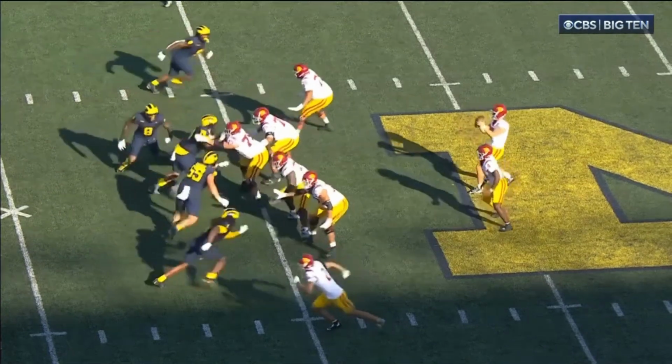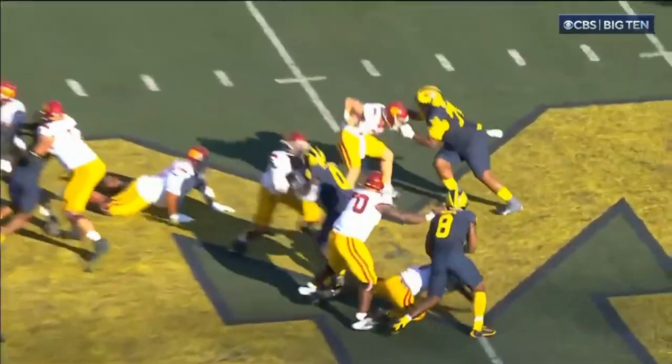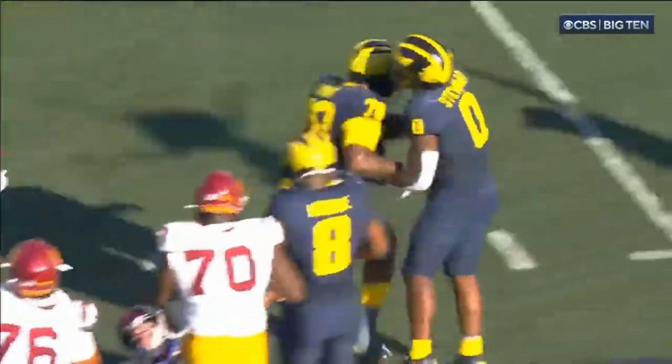Now in this play here, he's able to get around the guard and he hustles, gets the quarterback on the floor for the sack, and that's a heck of a hustle play by him. Good job on the sack.